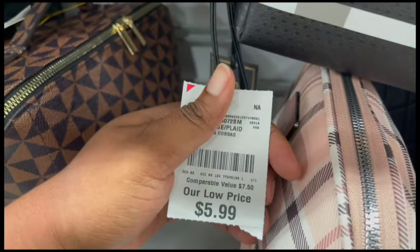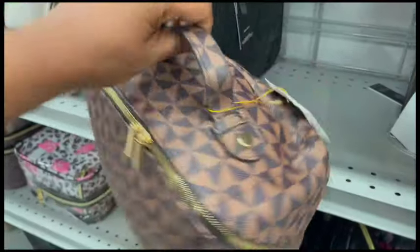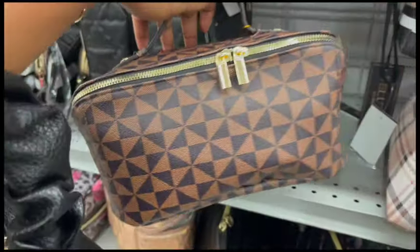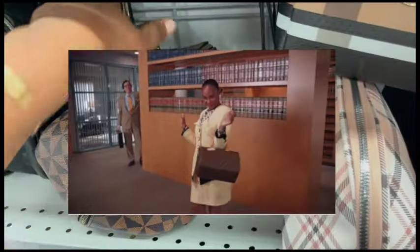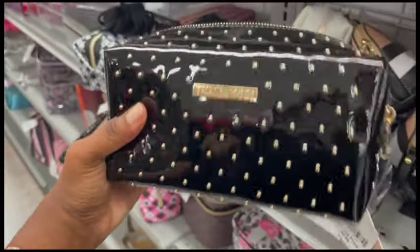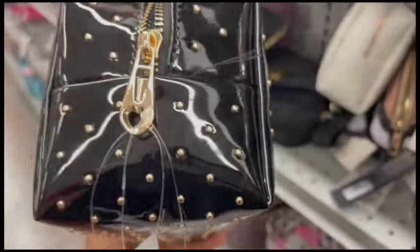But I came over here to these cosmetic bags. Look at this. Is this not giving? You know what? I'm not going to say the name. Tell me what it's giving in the comments below if you know what I'm talking about. The material is really nice on this one too. I don't know about y'all, but I really need to get my stuff together when it comes to organizing my cosmetics and getting them into these new bags.